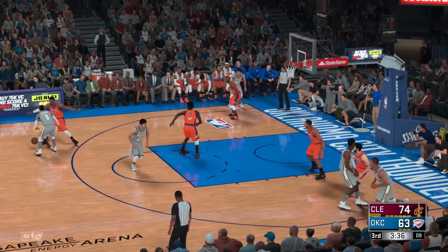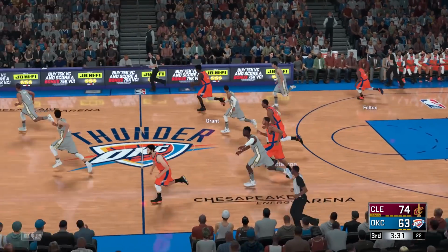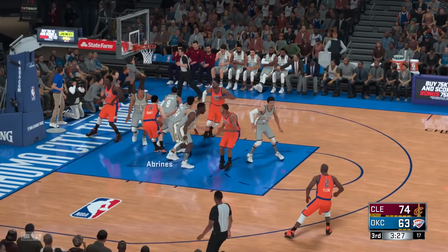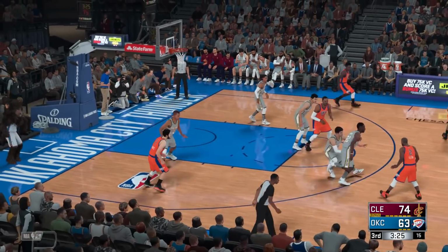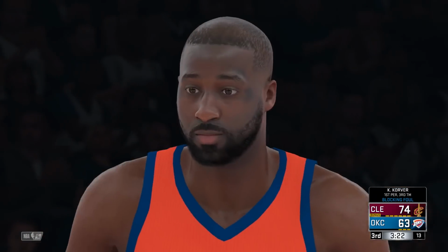Nance a screen. And it's blocked. Well, persistent defense on the part of Patrick Patterson. This guy anticipates the shot and says, no, sir. Outside, Felton. And Kyle Korver picks up the foul. That's his first foul.